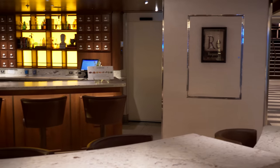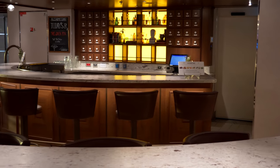More stuff on Deck 5, the Alchemy Bar. Come here and get your craft cocktails. We haven't come here yet, but I am so excited to come here tonight and get an amazing craft cocktail. So excited, cannot wait.